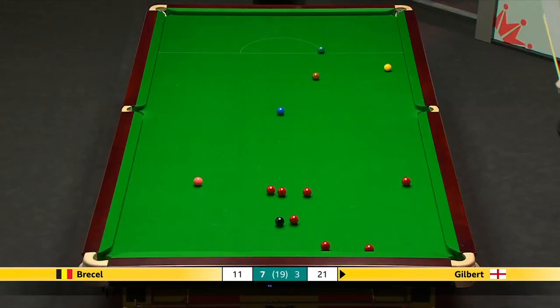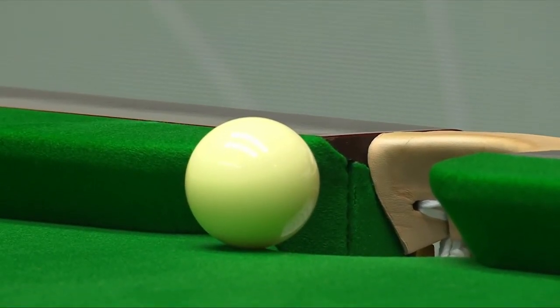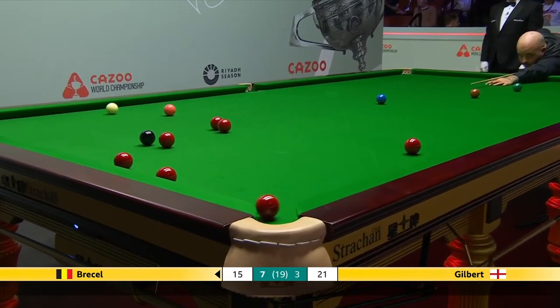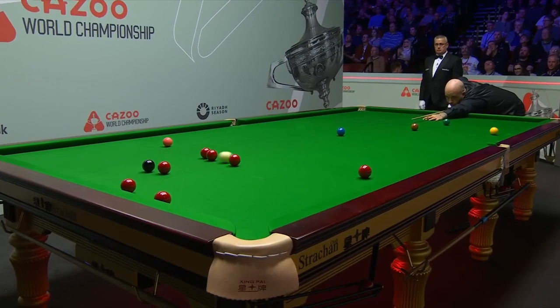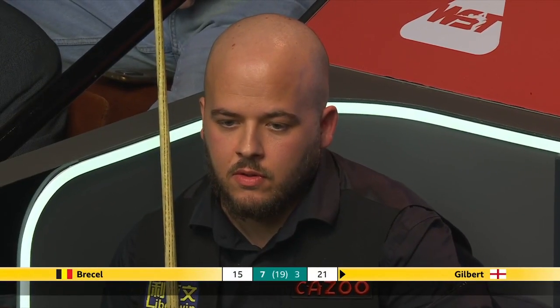Foul. Wow. Dave Gilbert 6. Let's have a look Luca at that Brecel again in slow motion. Oh, no need. Gravity. Yeah, you can see the disappointment on Luca's face there. That was half a chance.